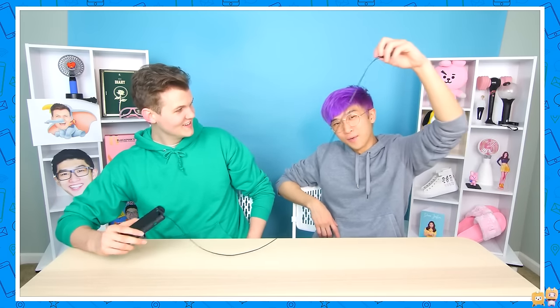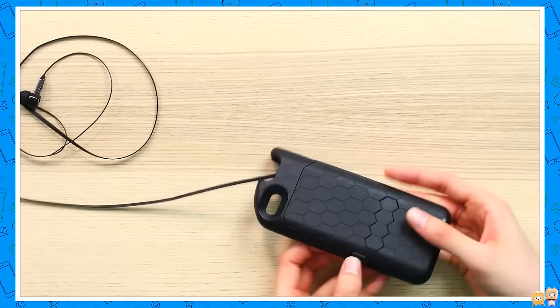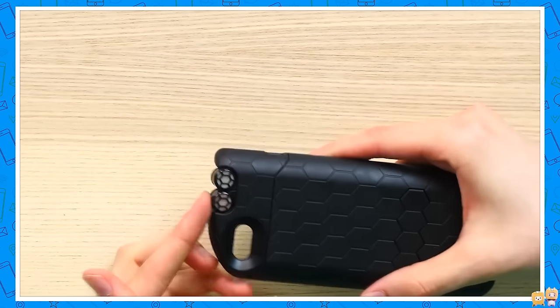What? Yeah. Wait, this is built into the case? Yeah. A headphone jack goes in here, and then it goes directly to these. And then if you want to put these back, you just push this button right here. That's crazy. And then they just snap right back into the phone case. That's actually pretty sick. I actually like that.